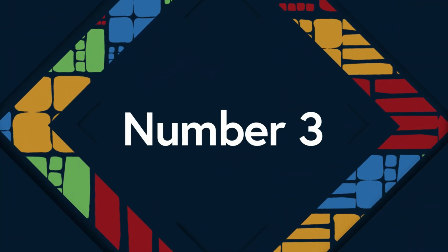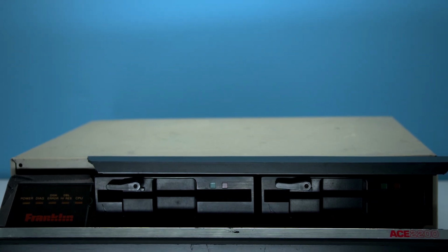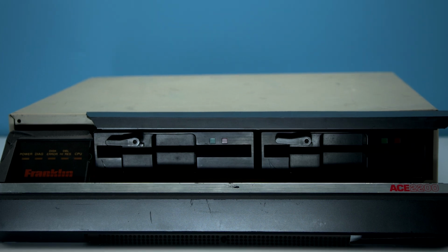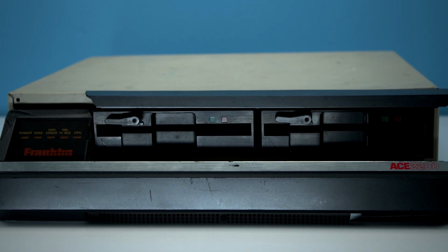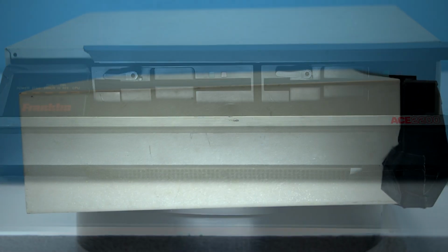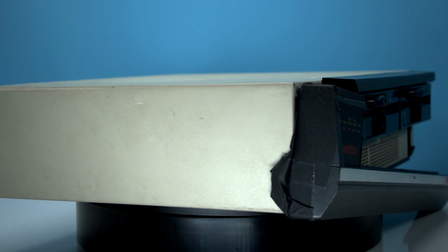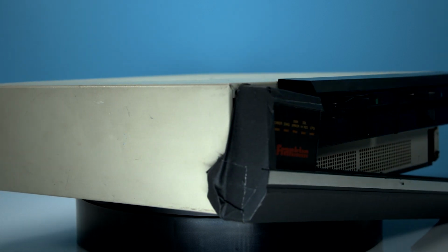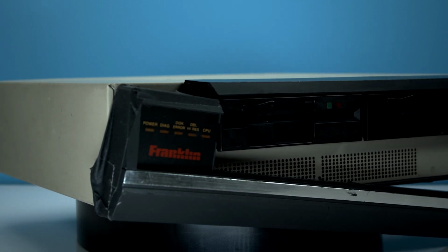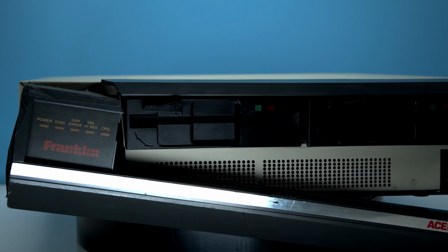Next up, the Franklin Ace 2200. Boy, this one's a bummer. This is the Franklin Ace 2200. Although it's not the worst damaged system on this list, it's a tragedy that it's here at all, since this is a fairly rare computer. We love covering Franklin's computers on this channel, as they are incredibly interesting and overlooked. And for us to have one of Franklin's rarest models show up in this condition really sucks.